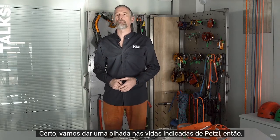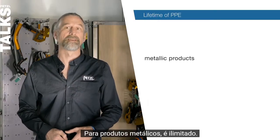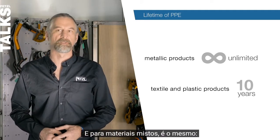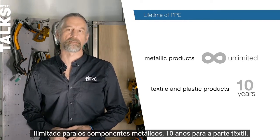Right, let's have a look at Petzl's indicated lifetimes then. For metallic products, it's unlimited. For textile and plastic products, 10 years. And for mixed materials, it's the same. Unlimited for the metallic component, 10 years for the textile part.